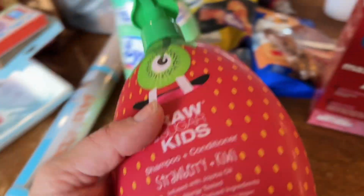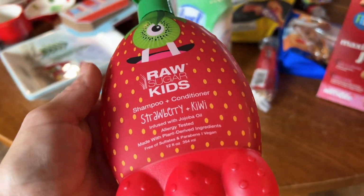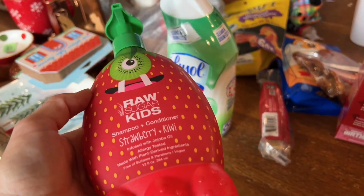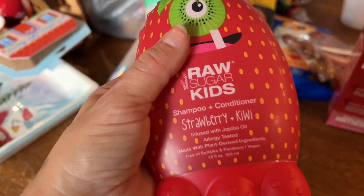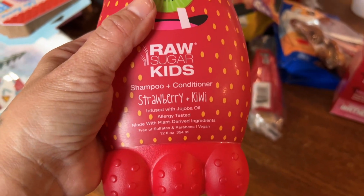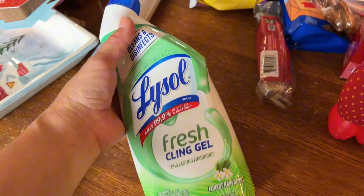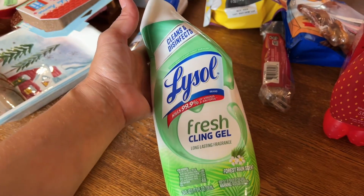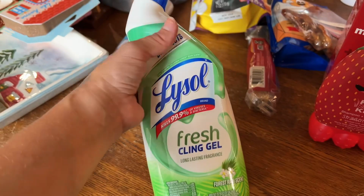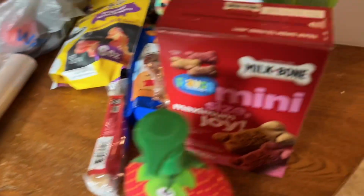All right, so I needed to get more shampoo, and usually for Evelyn, I use Monate shampoo and conditioner, or we'll get the Honest Company brand at Walmart. But I saw this on there. This is shampoo and conditioner, strawberry and kiwi. So we're gonna give that a try. I am going to be using this upstairs in the boys' bathroom. We usually use the one that has a yellow wrapper on it, but I saw this on there, so we're gonna give this a try for the upstairs bathroom.